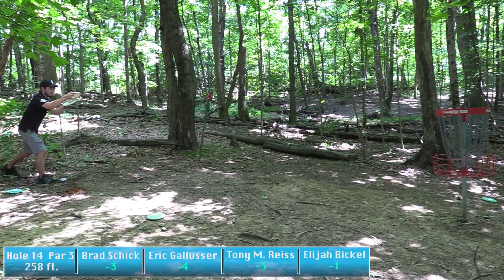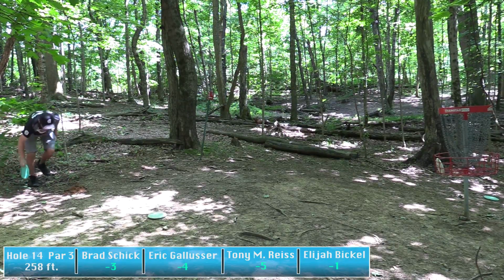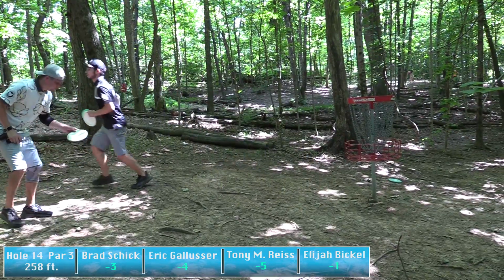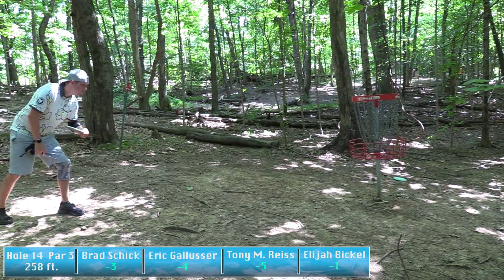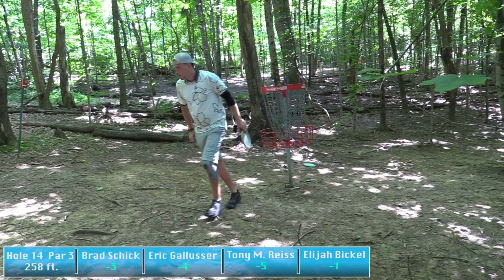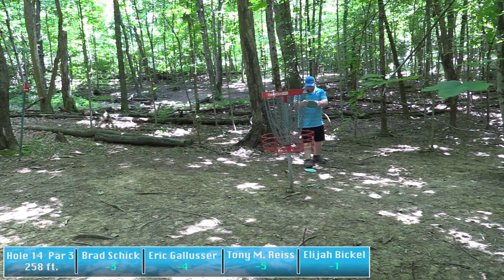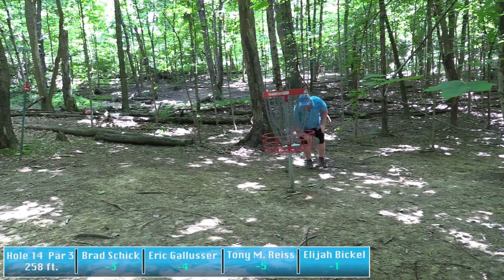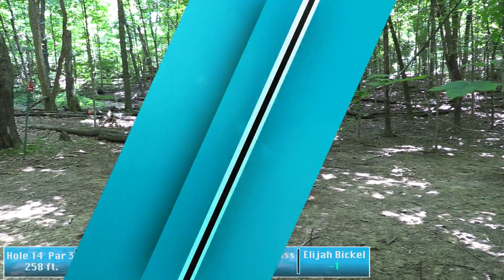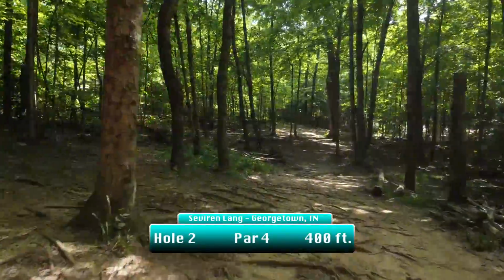Now Elijah to take strokes on the card. Easy cleanup. Yeah, so he's going to pull a little bit closer to everyone with that one. And I'm sure everyone else is a little disappointed. You walk up to this hole and you're thinking birdie. Yeah, it's definitely one that you want to get. You're not exposed to the wind. It's relatively short. Here we go into hole 2.